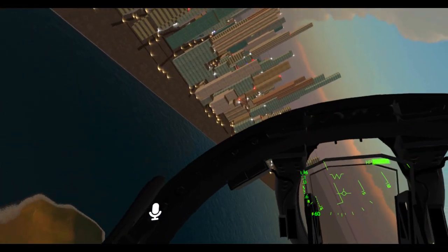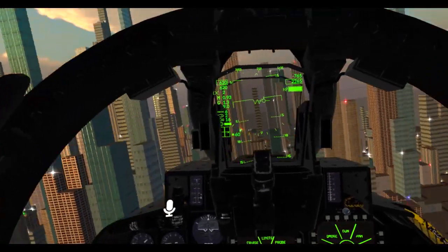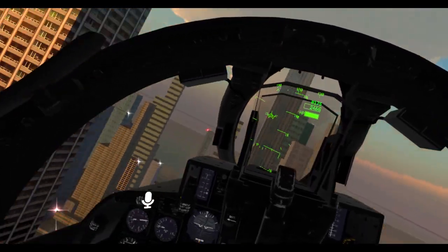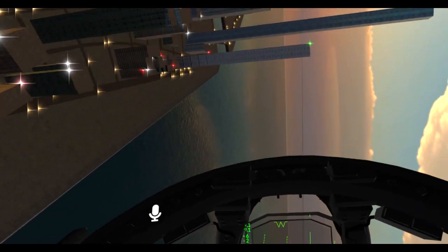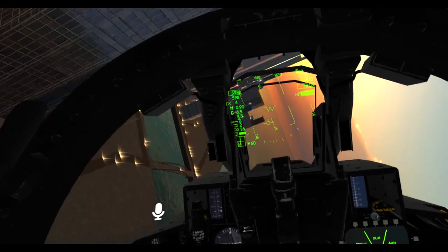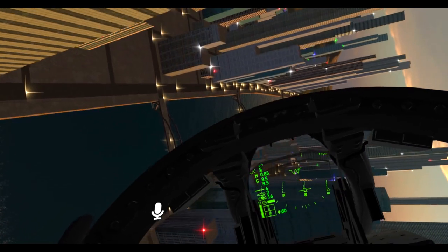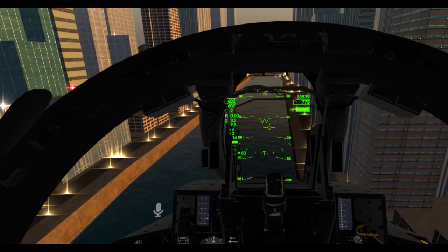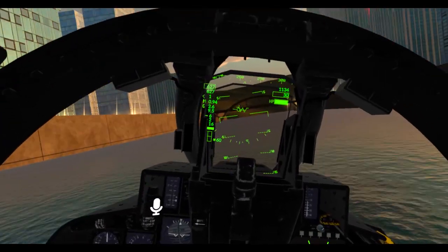But the sensation of speed and of flight, you get the full packet here. I mean, just flying past these buildings, it really feels like you've got the real sensation, like you're going to hit them if you get it wrong. This is so cool. Let's see if I can fly under one of these bridges. Am I going to do it? Yes, there we go.